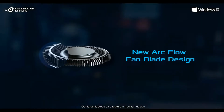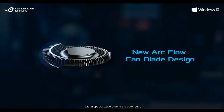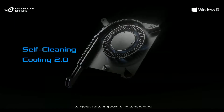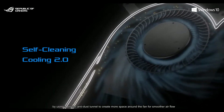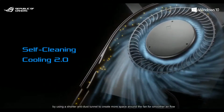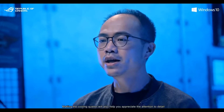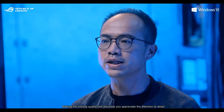Our latest laptop also features a new fan design with a spatial wave around the outer edge. The patented fan blade design reduces turbulence so we can achieve highly effective airflow with less noise. Our updated self-cleaning system further cleans up airflow by using a shorter anti-dust tunnel to create more space around the fan for smoother airflow.